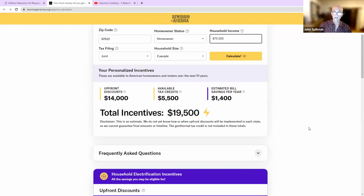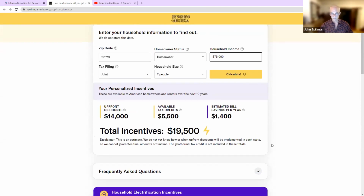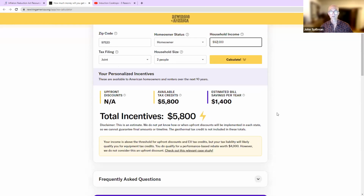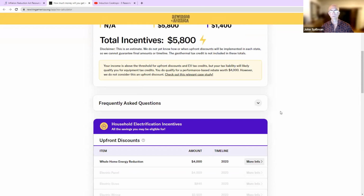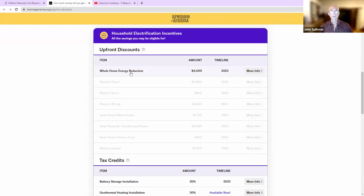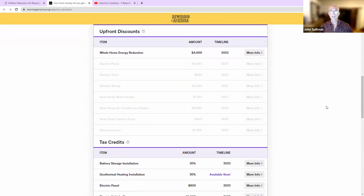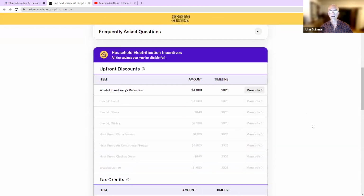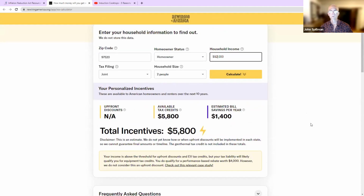So for the 80% of area median income, I played with this quite a bit the other day, and I found that it's right around 92,000, somewhere in that ballpark, where the discounts drop away. So that's probably 81% of the area median income. And now there is a whole home energy reduction available, but the other ones have grayed out. So the cutoff is somewhere around 91, 92 for two people filing together.